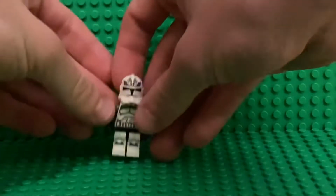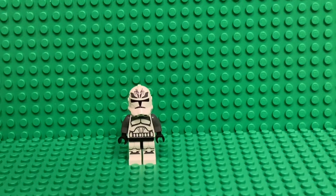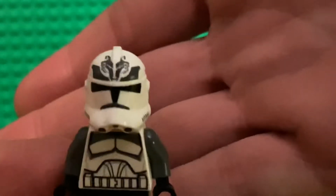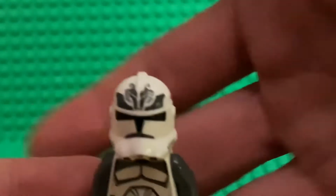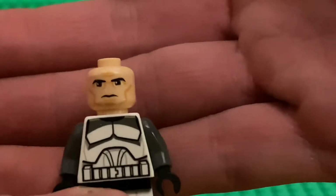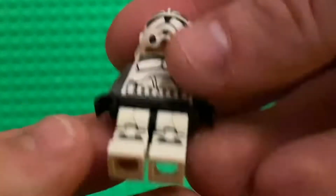Alrighty, so number 4 on this list is the Phase 2 Wolfpack Clone Trooper. This one's still pretty cool. I like the Phase 1 a little bit better. I like how the helmet looks, but it's still an epic Clone Trooper. The printing is basically the same, but darker on the Phase 2. Same type of face print. It's got the normal Clone Trooper look, because this is based off the Clone Wars.